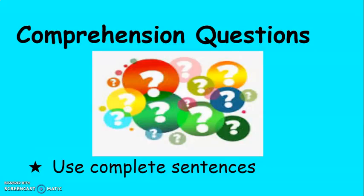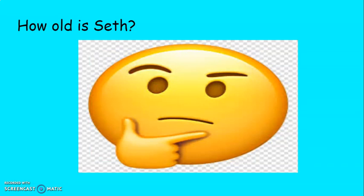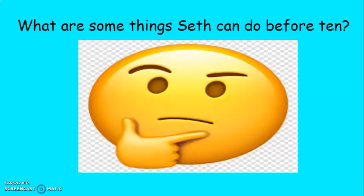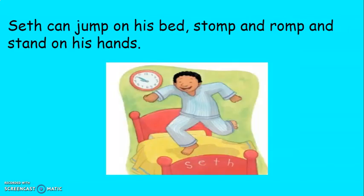Now let's answer some questions about the story we just read. Remember, use complete sentences. How old is Seth? Do you remember how old he is? That's right. Seth is 10 years old. What are some things Seth can do before 10? You got it. Seth can jump on his bed, stomp and romp, and stand on his hands.